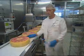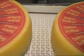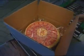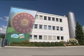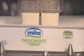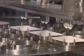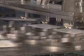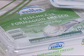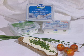The various types of specialty cheeses are packaged. They're now ready to be delivered to the consumer. Cheese loaves are usually sold whole. Mila fresh cheese is also made at the factory in Brunico. About 3 litres of milk are needed in order to make 1 kilogram of fresh cheese. Because this spreadable cheese doesn't need to be aged, it's immediately packaged and sent to market.